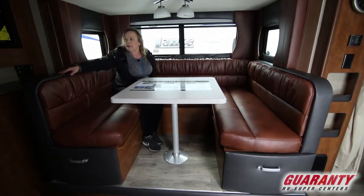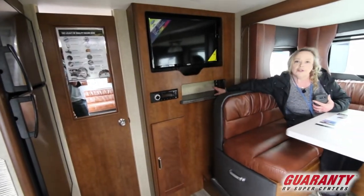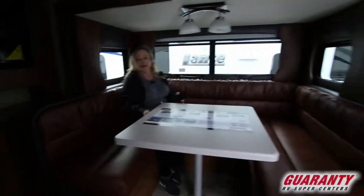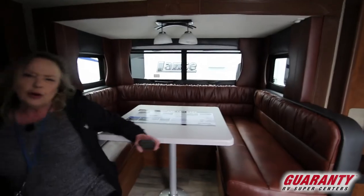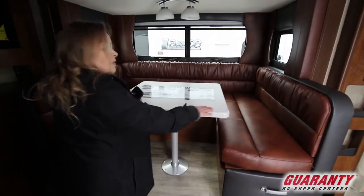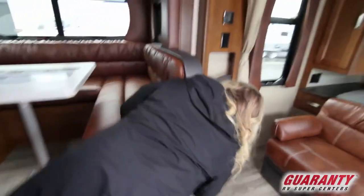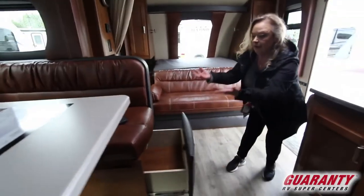All these lovely cubbies. You see that it's a Jensen television. They've got a shelf in here so you can charge your phone. This is a really nice laminate that they have put over this. And I believe it's a composite that it's wrapped around. Don't hold me to that because I'm not certain what the product is underneath here. But I know that it sure feels good and it feels like it will clean up lovely. These drawers are going to open up, just like that. Look at that.